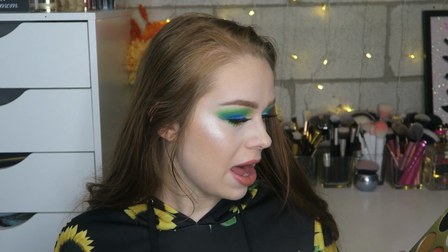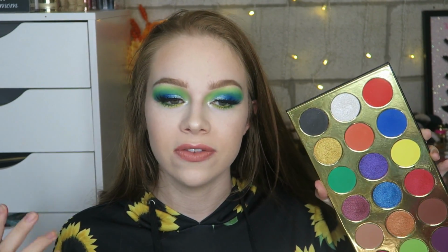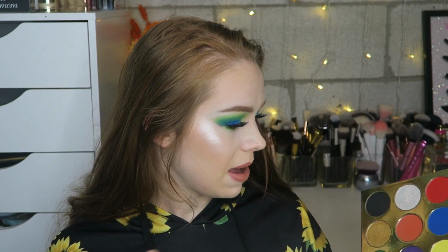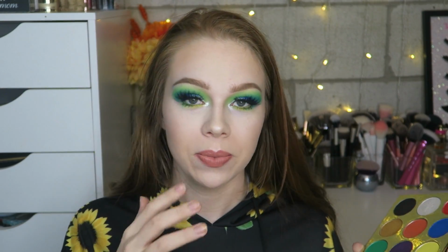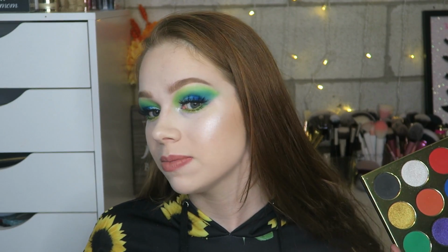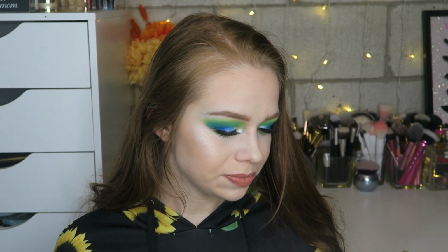And then you do have, I feel like this white shade is a nice inner corner highlighter if you are a lighter skin tone. But if you are medium to deep, I feel like you could probably mix this gold and this white together if you like a really bright inner corner highlighter. I actually use this white as my face highlighter today, and I think it's beautiful. Although you do really have to buff it into the skin because it is more of a cool undertone.